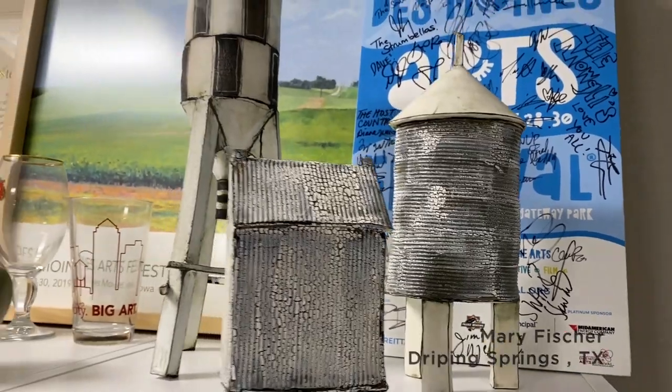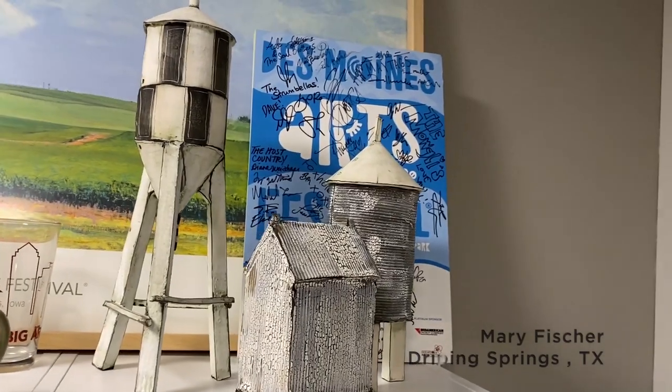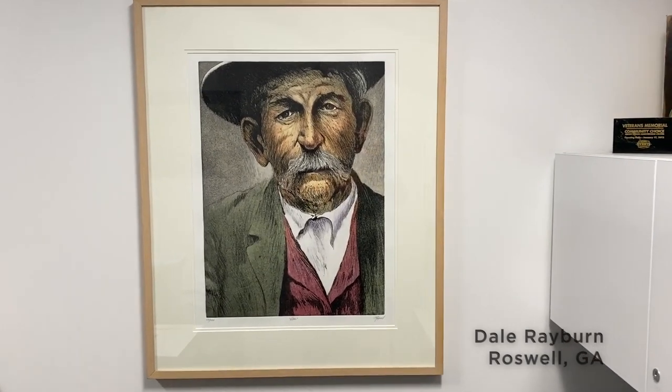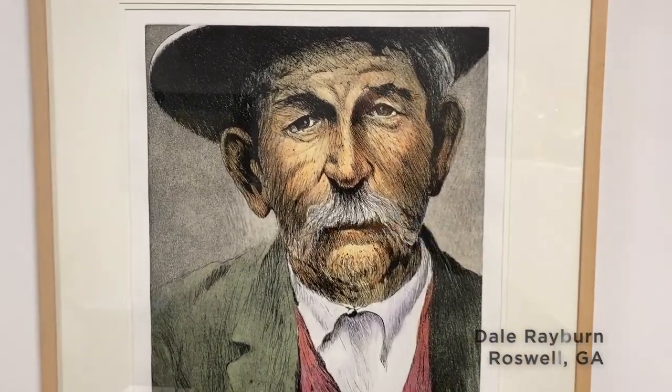One of my favorite things to do is to collect artwork by Mary Fischer from Dripping Springs, Texas. And to wrap up today's look inside my office is Dale Rayburn's monotype of Doc. This was my first art fair purchase and I've treasured it.